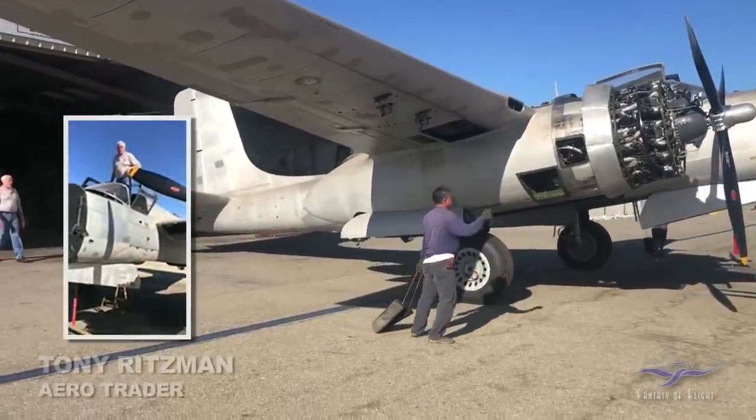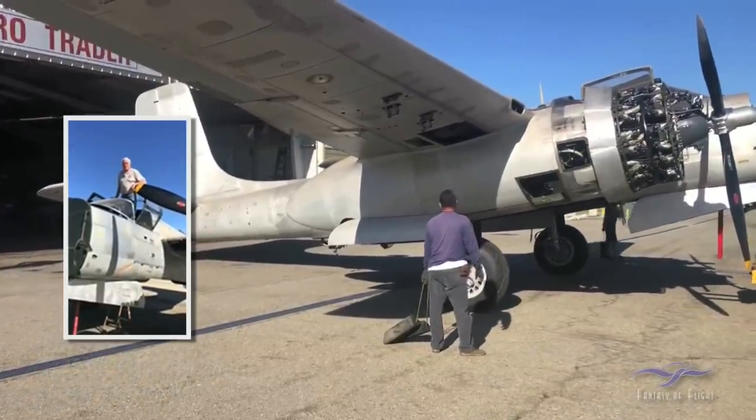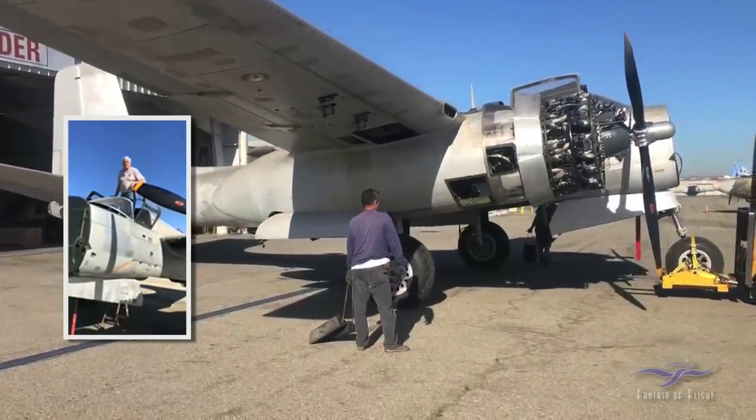Well, Kermit, I don't know how many years it's been since this thing has started, but it's time to start. So, we're going to give it a whirl here. You can put this on your Kermie Cam.